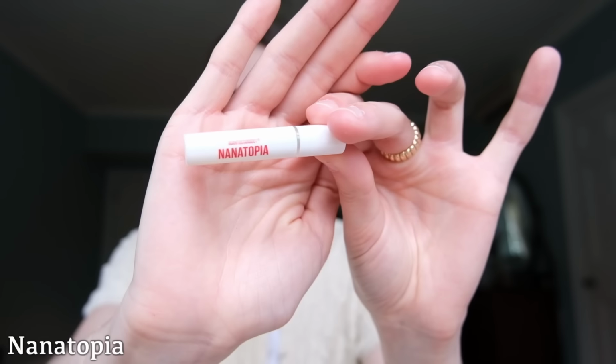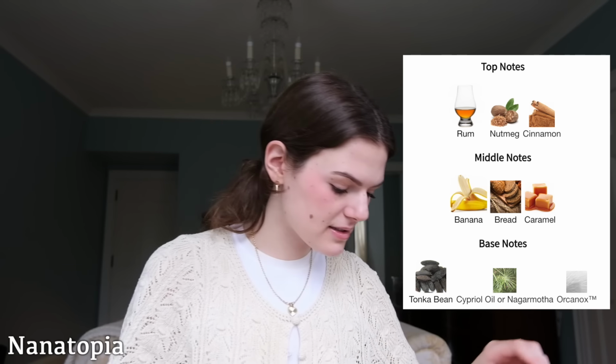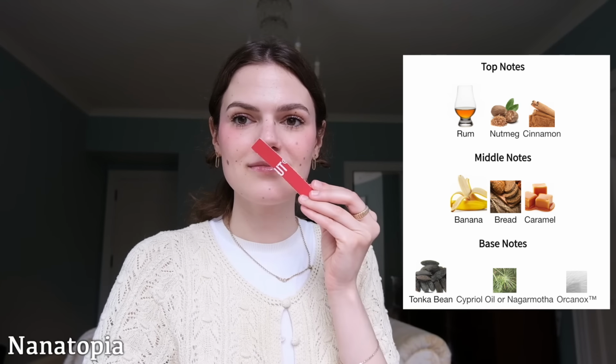Okay, next up we have Nanatopia, and apparently banana is gonna be an upcoming trendy note. Apparently Kayali is releasing a summer collection with banana in it. Excited to see how that goes. Here we have Nanatopia with banana bread, rum, and caramel. I'm excited about this. I don't know a lot of banana-scented fragrances, and I've heard that this one smells good. I'm so excited for this one.